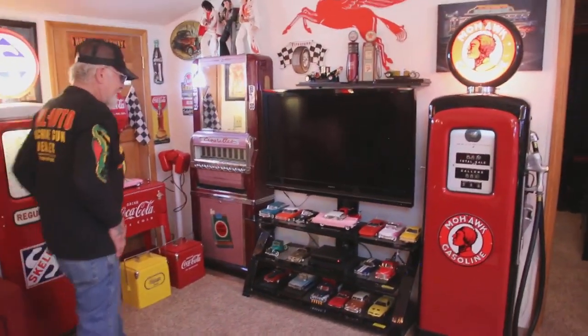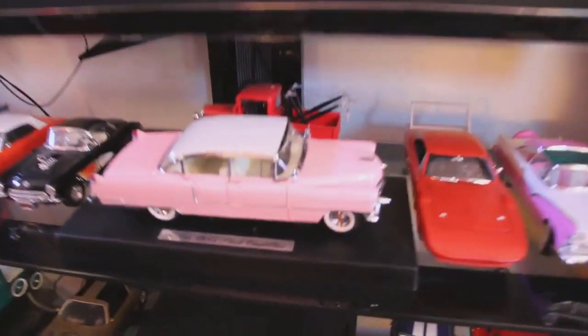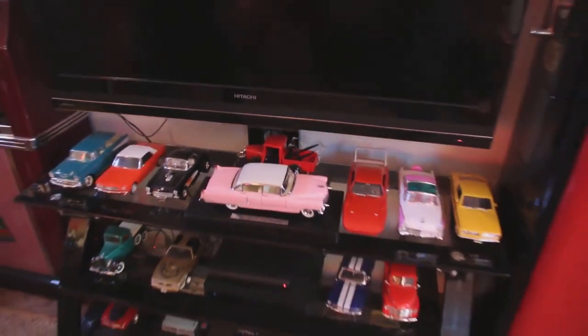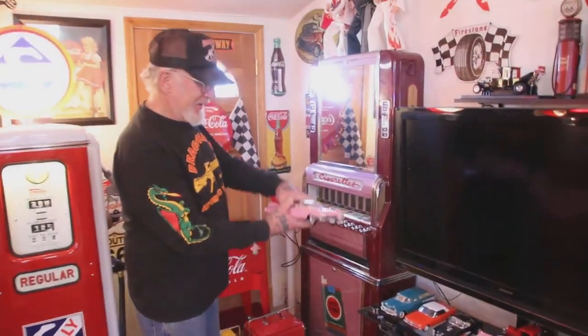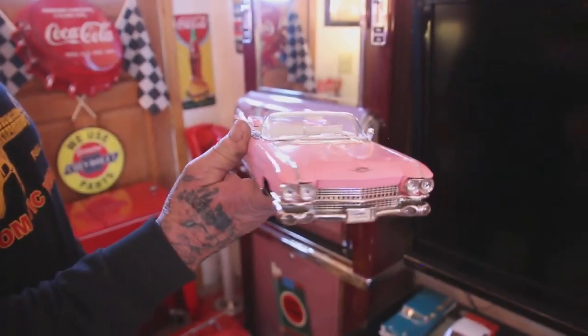Okay, come around here. Elvis Presley's 1955 Cadillac. Look at that. The pink Cadillac, 1955. The Cadillac company really liked Elvis because he used to buy Cadillacs for all his friends. Here's Elvis's 1959 Cadillac. See that?